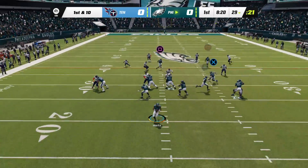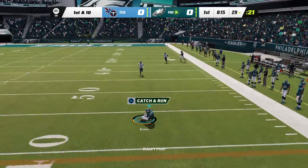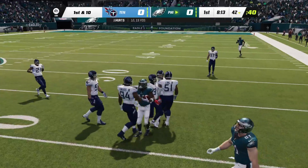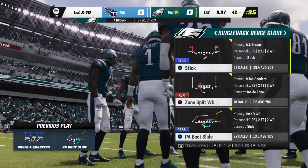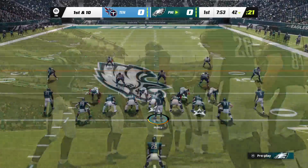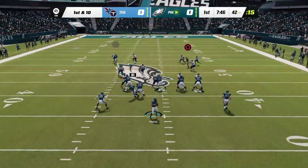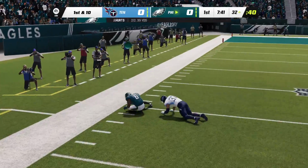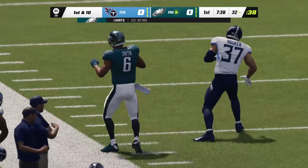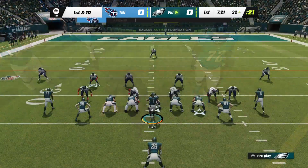They'll fake the give to Sanders, and now Hurts, rolling to his left. That's complete to the former Titan Pro Bowler, A.J. Brown. And they get him down, but not before he takes it across the 40-yard line. Off the play fake, here's Hurts. Open man, that's DeVonta Smith. And he takes this one down almost all the way to the 30. A good pickup there, 26 yards.